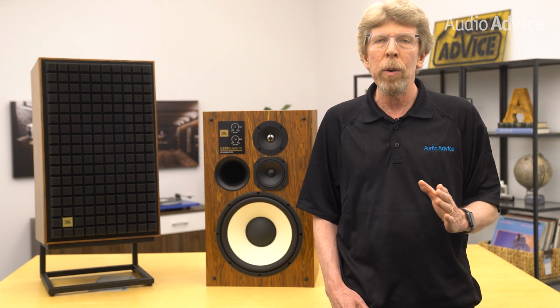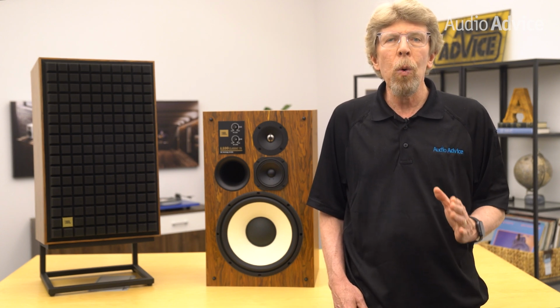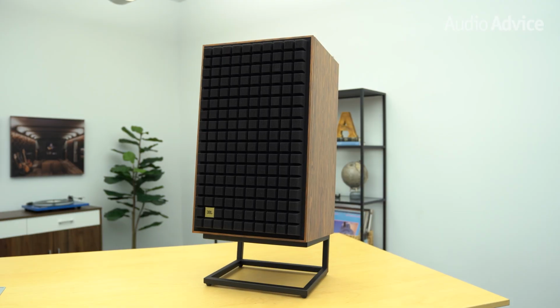Another significant thing happened in 1969 when JBL introduced the model L100, which was a home version of the model 4311 designed for recording studios. Over 125,000 pairs of the L100 were sold in the 1970s. JBL reintroduced a new version as the L100 Classic for its 50th anniversary in 2019, and to celebrate their 75th anniversary as a company, JBL decided to take it even further and add an upgraded version called the L100 Classic 75.